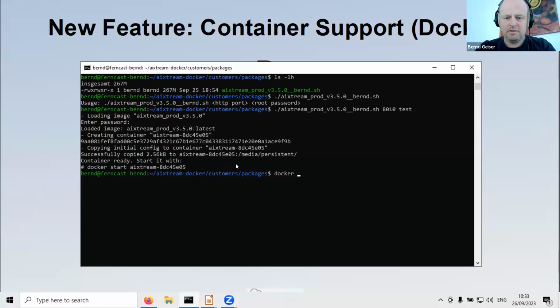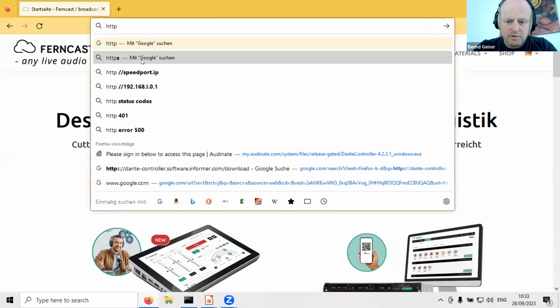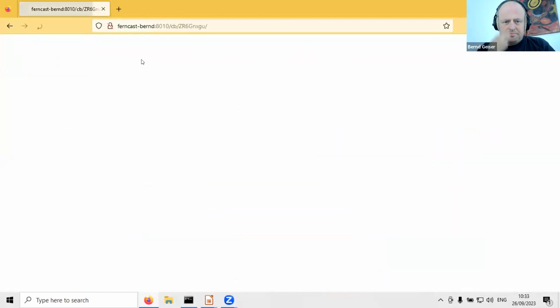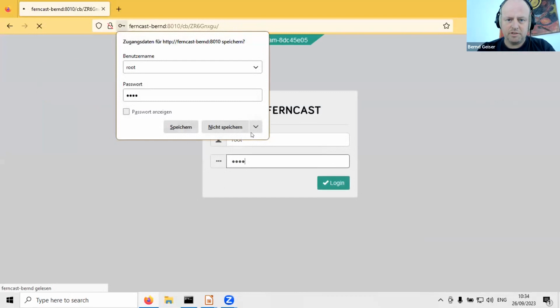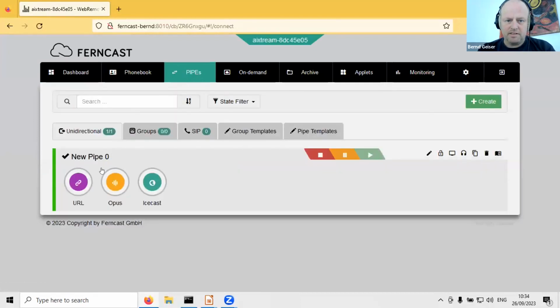And you can start it, Docker start. I have to type it, aixtream. Now the cryptic number ATC45E05. Okay, and now it's running, and I can go to the browser, and I've set port 8010. I go to my machine, HTTP, 8010. And there you go. You have a login screen, and you can get the password test, which I gave. Let's save it. And you're up and running, and you have an aixtream instance, and I did some pre-configuration, so there's already a simple icecast running, some restreaming. So that's really a quick thing.